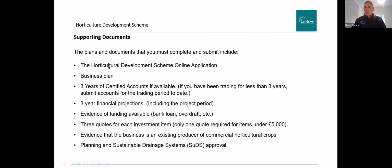And then there are a number of supporting documents you need to upload by the 10th of May as well. So you've got the online application form, which is what we're going to go through in a second, but there's also a business plan that needs to be completed. You need 3 years accounts if you've been trading for 3 years, and if not, then for the period you have been trading, a 3-year financial projection, evidence of match funding. So this is, on that example of a £100,000 project, £40,000 grant, the £60,000 your contribution part of it. That could be a bank loan, overdraft, your own funding, whatever it may be.